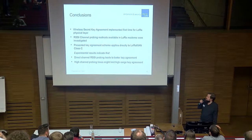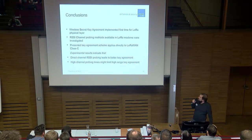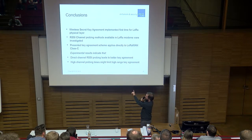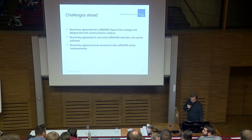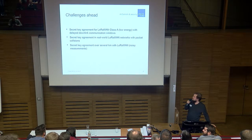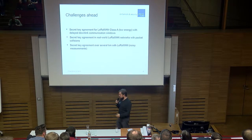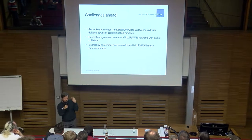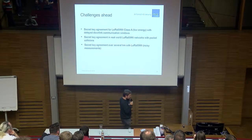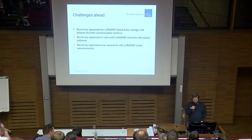To our knowledge, we performed wireless secret key agreement with LoRa signaling for the first time ever. This kind of setting which we presented is out of the box compatible with class C LoRaWAN. For the challenges, I would say the main challenge is to make it work for class A. In class A, we have some restrictions on the reception windows, so we cannot do immediate ping pong communication. So we need to come up with a good solution in order to make this work more or less everywhere. That's one point where we are working right now.